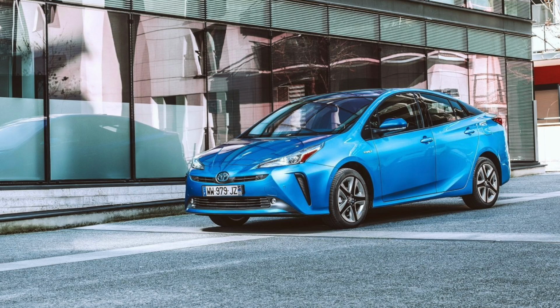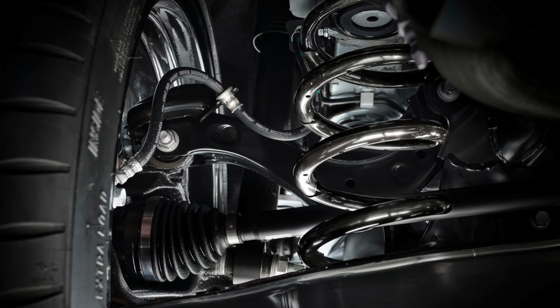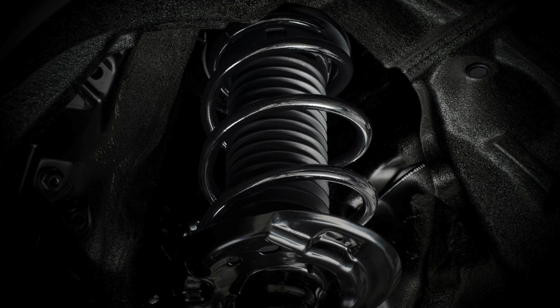And by combining these 2 platforms, Toyota was able to design a new suspension system for this car, and they were able to fit the 4-wheel drive system. So there you go. The Toyota Prius actually helped to do something good for once.